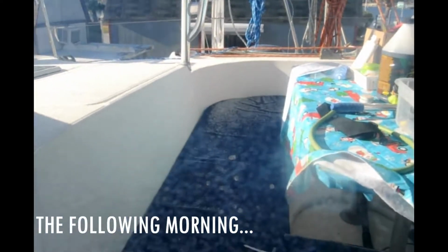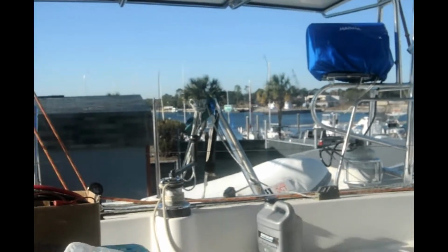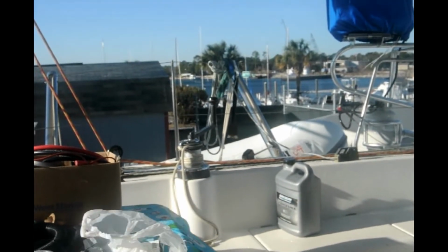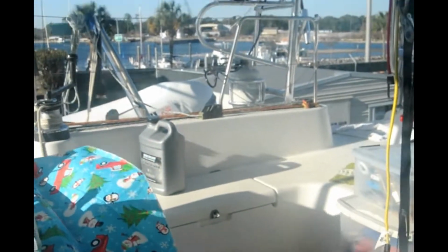I don't know if y'all can see, but you see that white on the cushions? That is, I guess, ice from last night. You see how it's all shiny? I'm not going outside to video. I love y'all, but it's cold out there. But anyway, there's ice. The boat is frozen. And we're still in Mobile Pensacola Shipyard. We were supposed to get hauled out today, but due to the freezing conditions, they postponed it till tomorrow. So it looks like another night in the hotel, because I'm not staying on a frozen boat.